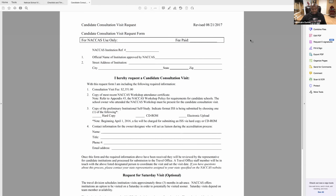NACCAS will email you this, okay? And when they email you this, it's going to tell you exactly everything that you need to do. So we're going to go down here. They're also going to send you a survey, and you can fill that out and submit it back. But let's get to the documents, okay? Here are the documents. Now, also, this is very important. I want y'all to read this.